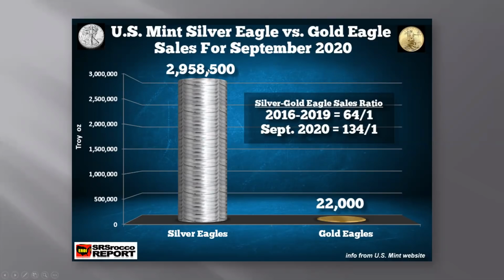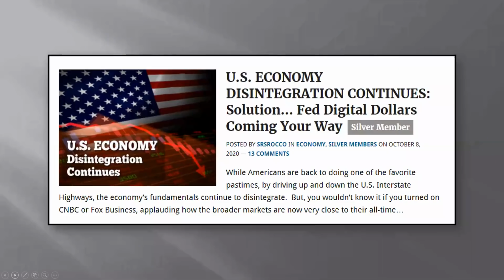So the ratio of silver eagles to gold eagles in September was 134 to 1. Now, the average over the last 4 years has been 64 to 1. So due to the demand for silver eagles, the premiums have been high, but that's why there were so many sold compared to gold eagles in September. And I think we're going to see at least 25 million silver eagles sold for 2020 this year.